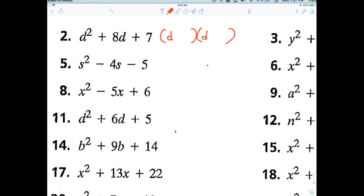Now, the question is, what are the factors of 7 that make 8? What are the factors of 7? 1 and 7. Look how easy that is. So I know it has to be 1 and 7. However, I want it to be a positive 8, so I know both of these must be positive, right?